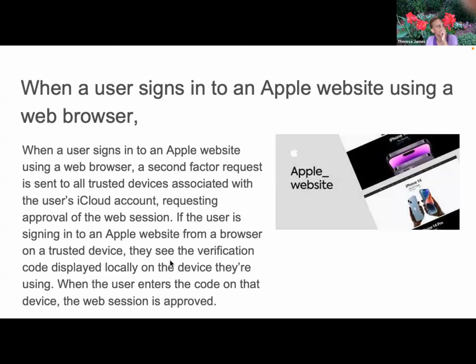When a user signs in to an Apple website using a web browser, a second factor request is sent to all the trusted devices associated with the user's cloud account, requesting approval of the web session. If the user is signing in to an Apple website from a browser on a trusted device, they see the verification code displayed locally on the device they're using. When the user enters the code on the device, the web session is approved.